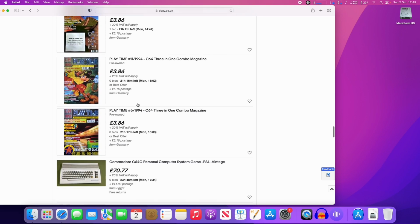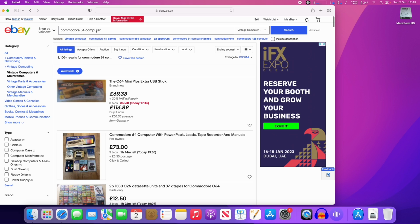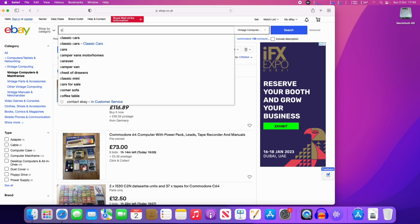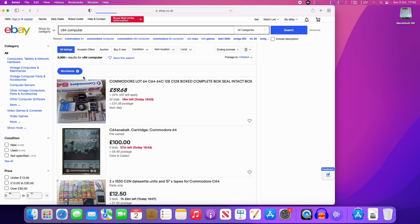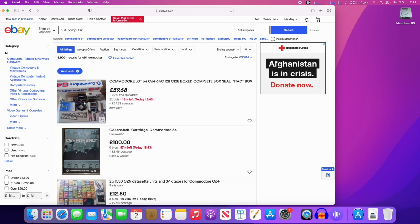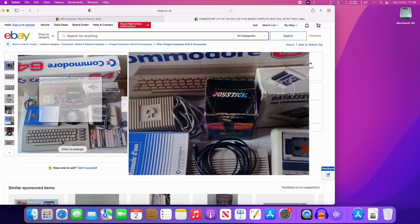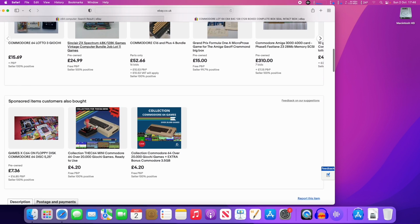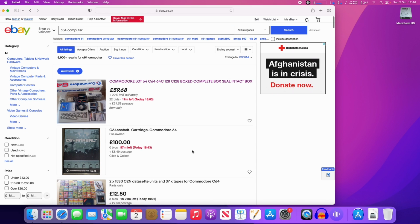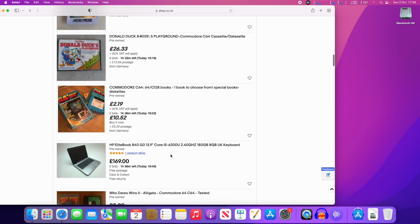Do we really not have that many C64s? Ah, right. C64C from Egypt. Are we really that short of C64s tonight? Let me try C64 computer. £59. That's a good... Oh, it's from Italy. Shame. That's a nice setup. If you got that for about 60 quid, you'd be quite happy, although you're not going to order it from Italy at the moment. But that's not... Why aren't there many C64s on this evening?